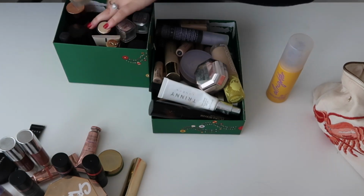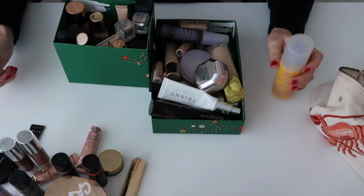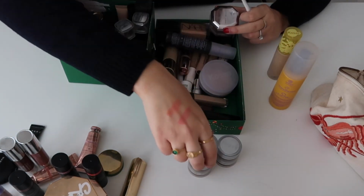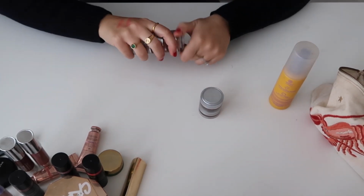I don't feel like I've got that many foundations. You might disagree, but I feel like once I'm all organised, I use everything. The only ones maybe I will go through are these from Trinny, because I've honestly probably had them too long.